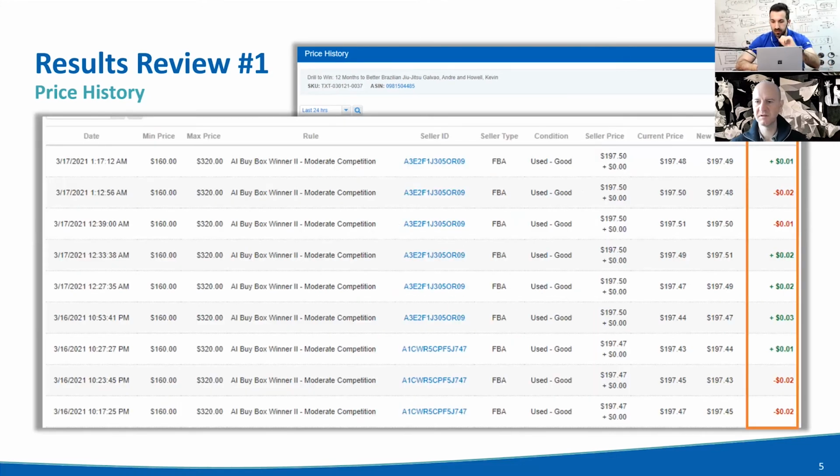As you can see, green is when the price went up, and red is when the price went down. So it's going up and down by small amounts. This is at the beginning, when this client, one of our users, started to use the AI. You can see it went a bit down and up, so the AI was trying to find the right price.